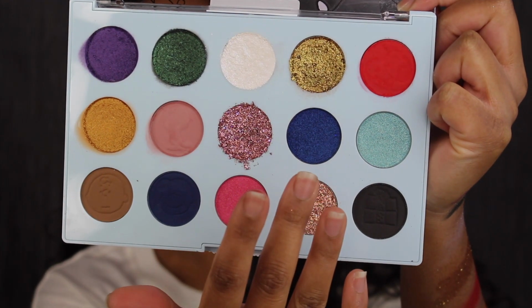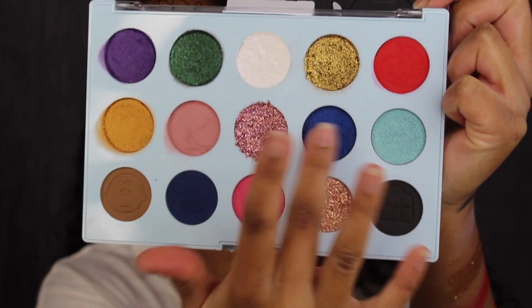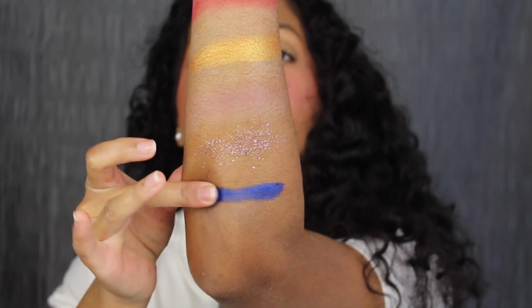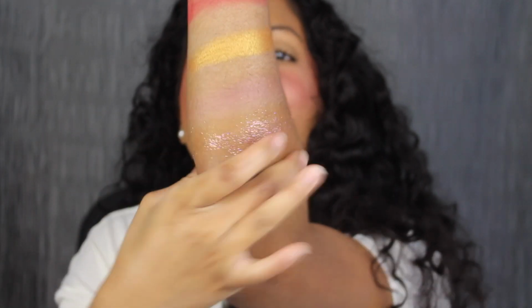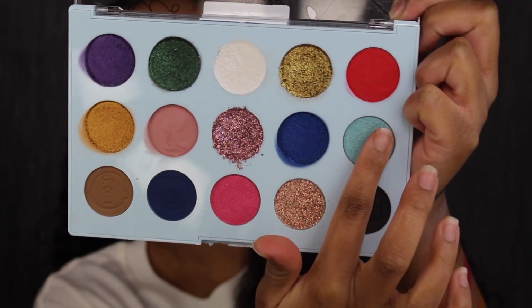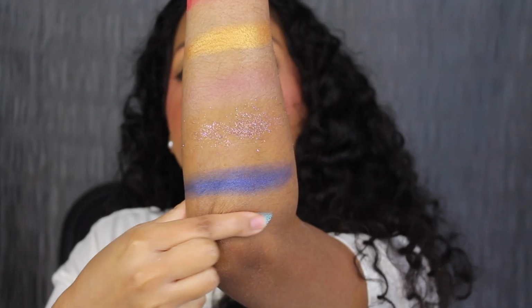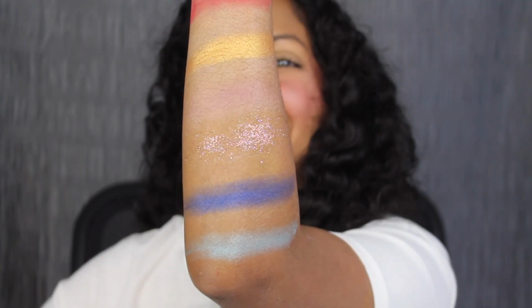The second to last shade in the second row is called Christmas Queen. Again, very pigmented. Not too bad. The last shade in the second row is called Ice Skating. This shade is nice and soft in the pan. Again, I love how that blended out.